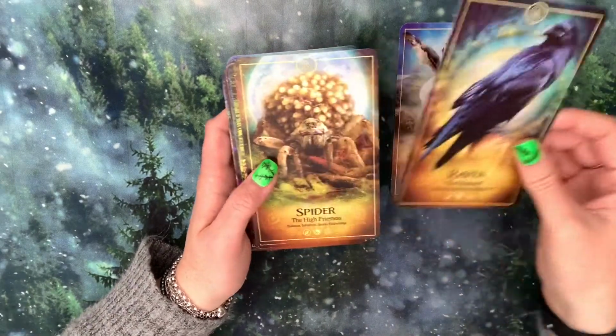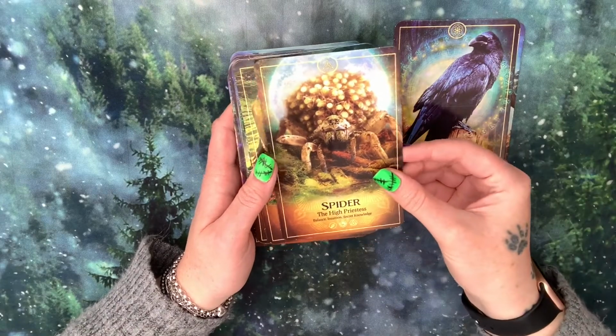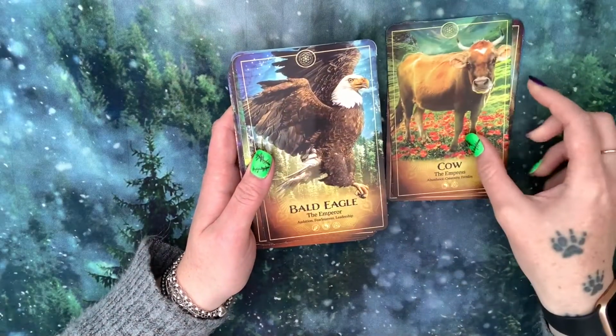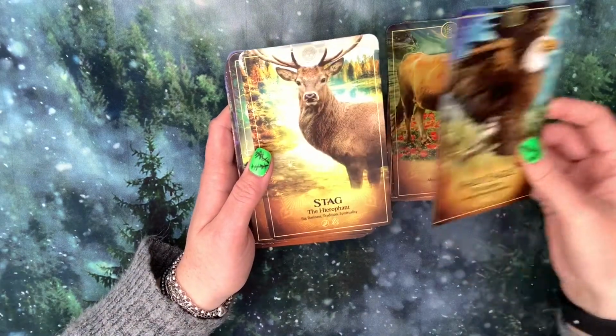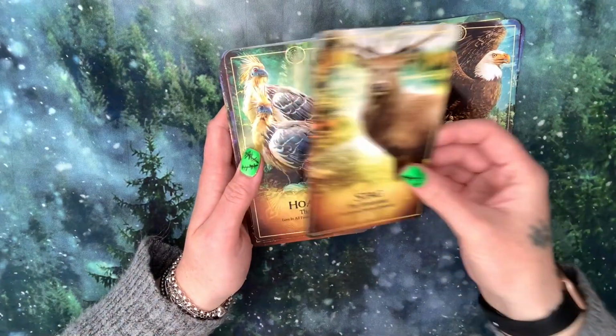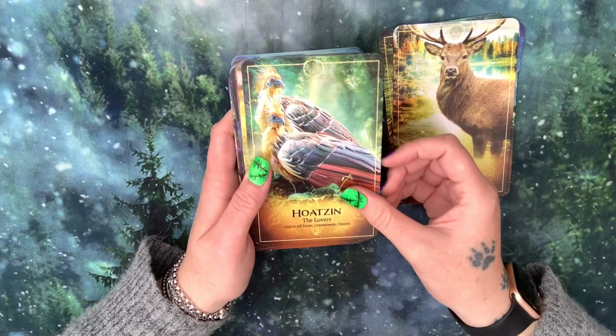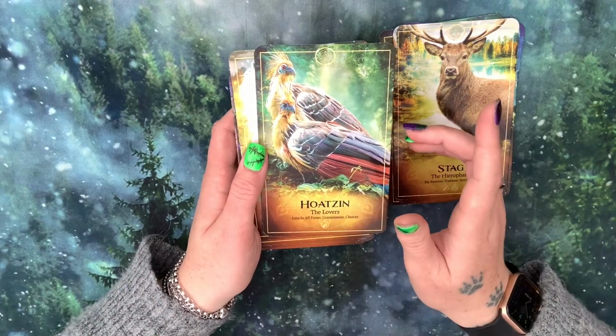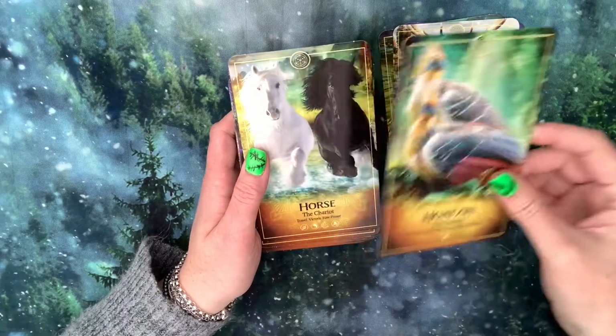For the Magician, it's the Raven. Spider is the High Priestess. The Empress is the Cow. Bald Eagle for the Emperor, the Stag for the Hierophant, the Courtesan for the Lovers, I think I'm saying that right, apologies if I'm not.